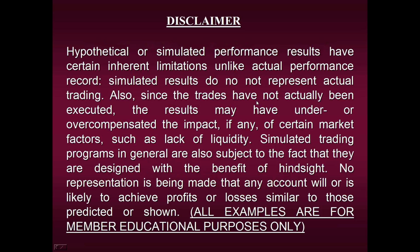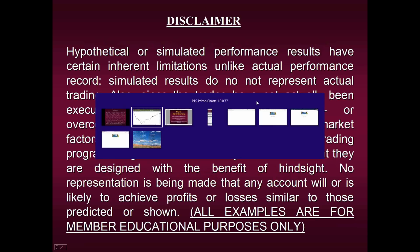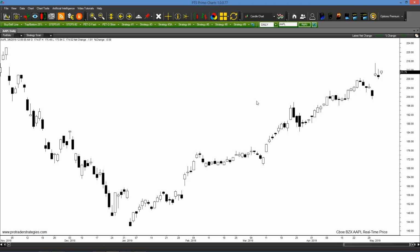All right, so let's toggle over onto our platform right here. Here is the PTS Primo Charting platform. Here are all of my strategies, all of our techniques and methods that I've accumulated in 42 years. We make everything simple. Everything is one click away. Today we're just going to talk about the buy-sell line, because that's the first thing we teach all of our students. The very first lesson is to properly apply the buy-sell line.